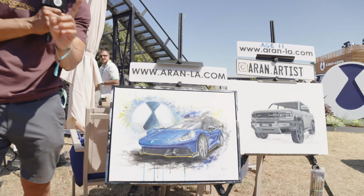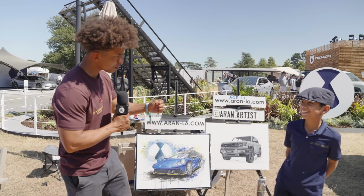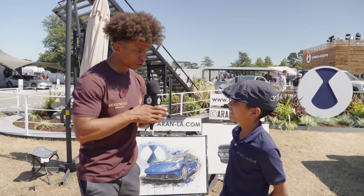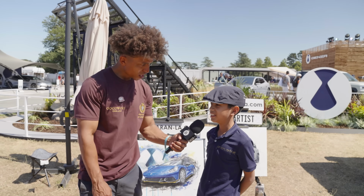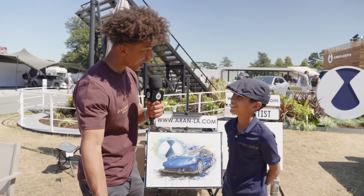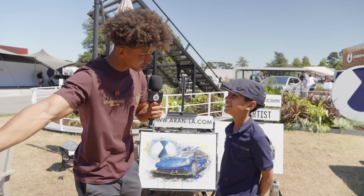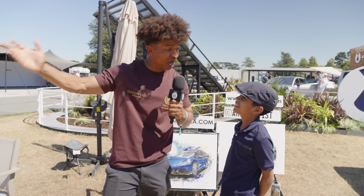I've got a question for you. How old do you think the artist is of this picture? Aaron, come on in, my friend, high five. How old are you, dude? I'm 11. I turned 11 just recently in May. Happy 11th birthday in May. But look at this. You are an artist extraordinaire and you're super young.